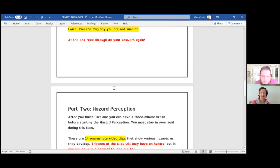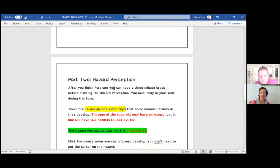Okay. Part two, you have 14 one-minute clips that are videos, and they'll show you various hazards as they develop. 13 of the clips will only have one hazard, but in one there will be two hazards to look out for. And the hazard perception pass mark is 44 out of 75.